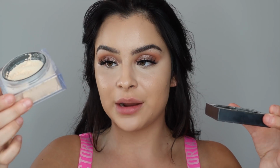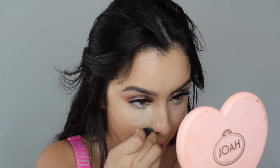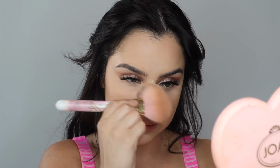And now for powder, I'm going to be using the Banana Bread powder by Huda Beauty. And like I've said before, I usually like to use my LA Girl banana powder. It is better than the Huda and it's also way cheaper. LA Girl works better and it smooths you out insanely. So I always like to bake the areas that I highlighted. And once I've already set my face, I'm going to go ahead and wipe away the excess.